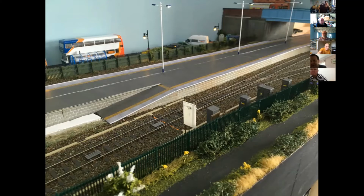The fencing is the new Wills palisade fencing, which I painted in a real track green colour, which is obviously a fun task having to paint that along, but it just does make it look a little bit better, a bit more realistic.